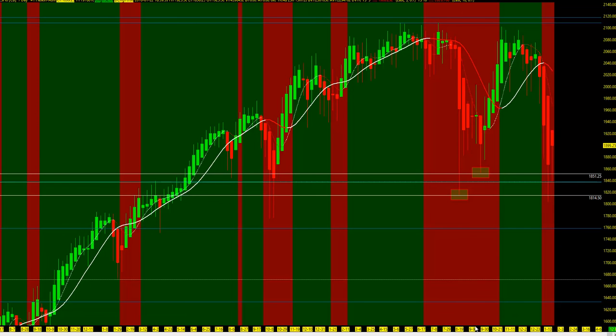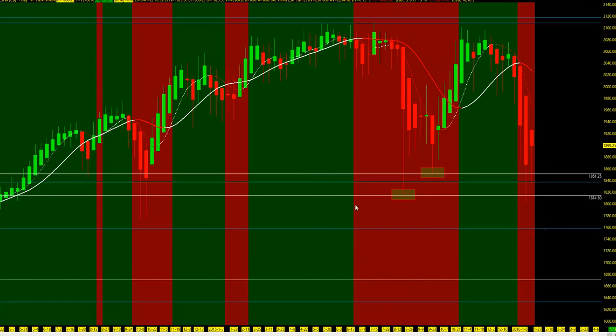Again, August 2015 here, back in October. Again, a lot of these lines being tested. 1850 down here from back in August, and then 1851.25 here in September, and price action again on a weekly chart testing these lows and bouncing right off them.